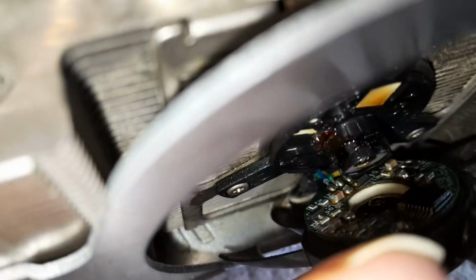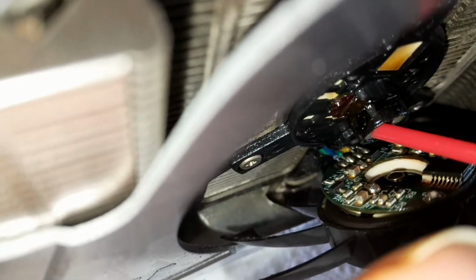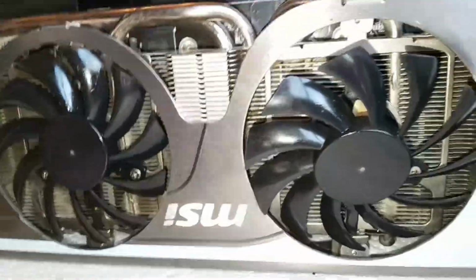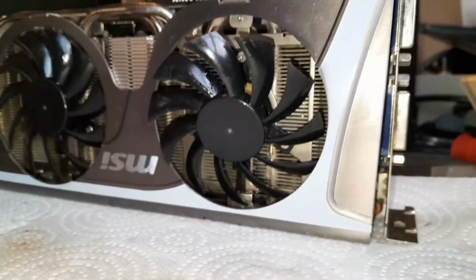Right, so get some WD-40. It won't do any harm to the electronics because it's electrical, it's safe. And we squirt the bearing, wash the bearing out, get a cotton bud and clean that out. And then we're going to put some grease in the bearing, because grease does not dry out like oil. Oil will dry out after 2 or 3 years, and then you'll be back to square one again.